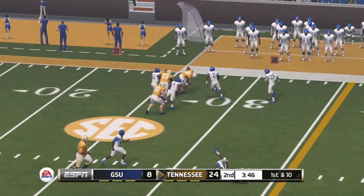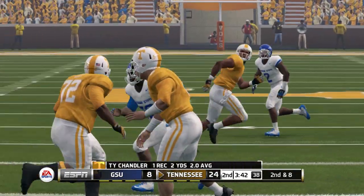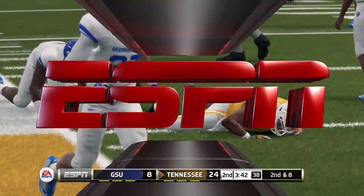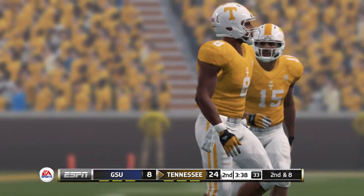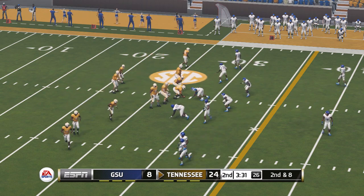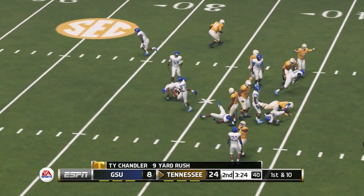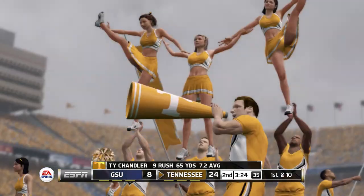Zips it to the back. Tackle made at about the 27-yard line. Two makes the tackle at the 27-yard line. That makes it second and eight. From their own 27-yard line, second down. Around the 36-yard line. Well, he took the pitch there and was able to get the first down. It's a nice option play.